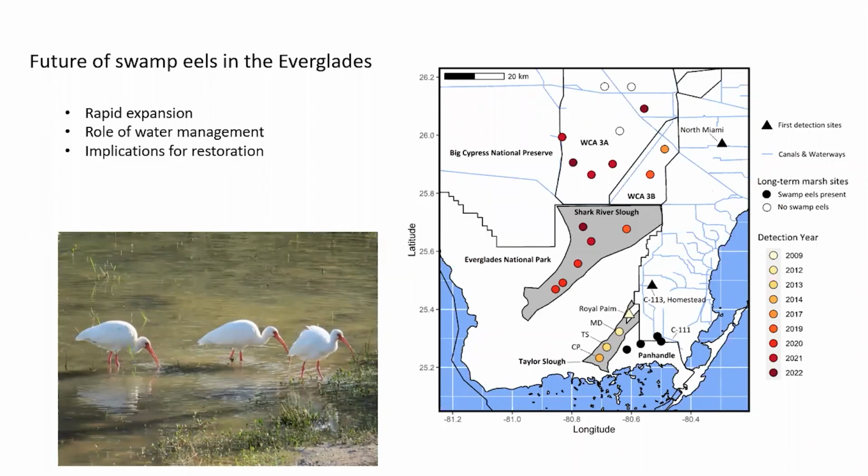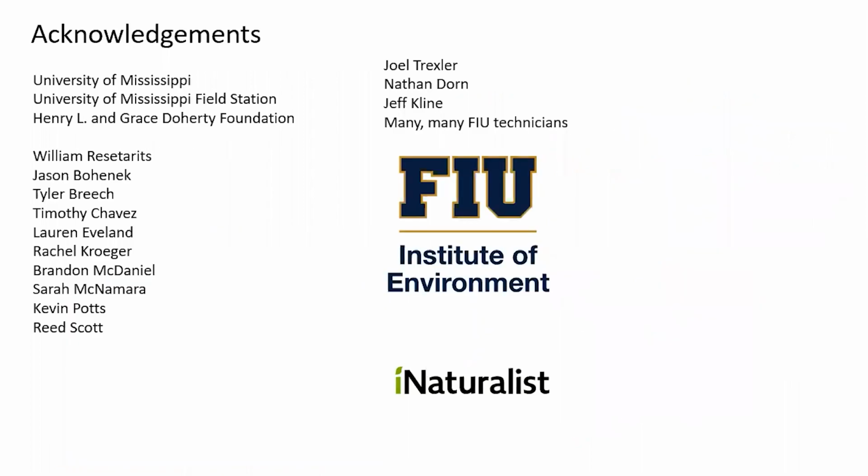It's only been 10 years into this, so maybe we can hope that swamp eels will collapse in their population. We're not going to have swamp eel roundups like you see python roundups, because you'd basically need a helicopter to get them. So yeah, it's not looking great. And yeah, I'm not happy about it.